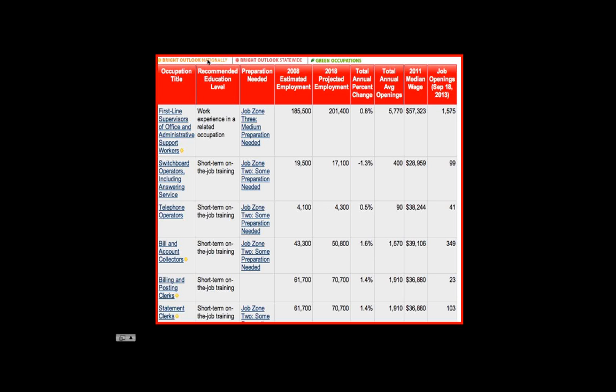And up top, just to go back to what I was talking about earlier, any job that is a bright outlook nationally will be in orange writing. Bright outlook statewide will be in this kind of burgundy writing. And then the green feather would be any green occupation. So the occupation title is listed here based on the admin work that we selected.